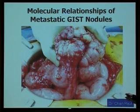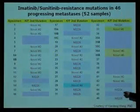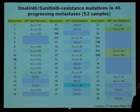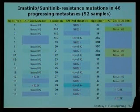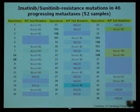This is one of his patients, and all of these nodules are metastatic GIST. Again, a patient who had responded nicely to Gleevec, but ultimately progressed in multiple locations. And what we've done, there are 46 things here. We have analyzed 46 different progressing places. This patient was progressing in many different areas. What we learned from that, we found some of the resistance mutations that we already knew, but we found, lo and behold, I think it was 6, 7 in this individual, 7 novel mutations.